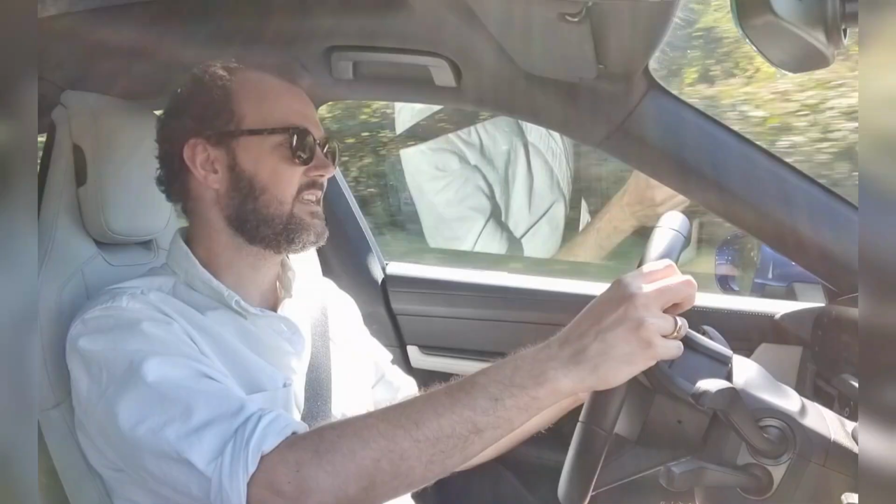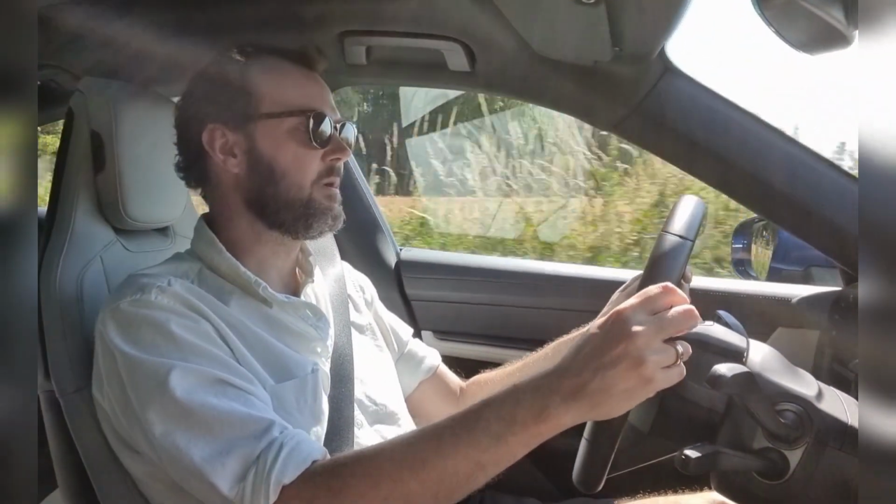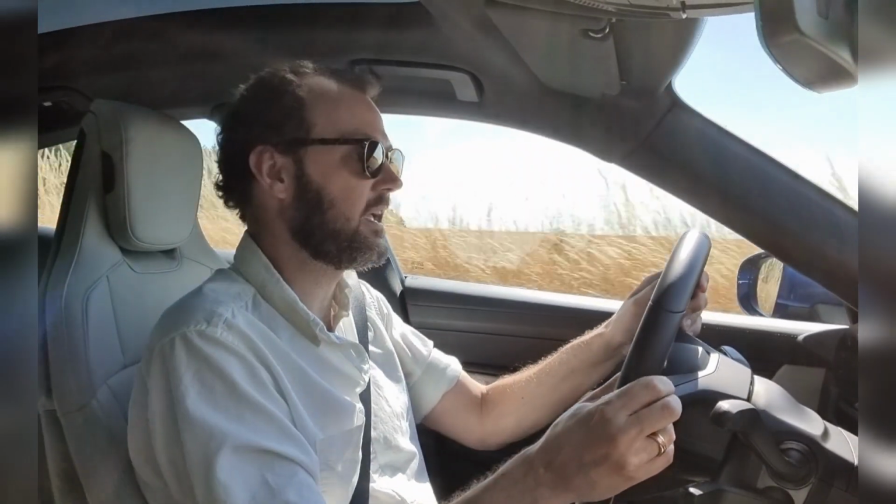Another complaint about some EVs is they're really good between 0 and 40, 0 and 60, but then they tend to run out of puff a little bit. Not a bit of it with this. This is hugely impressive, whichever setting you want to put it up against.